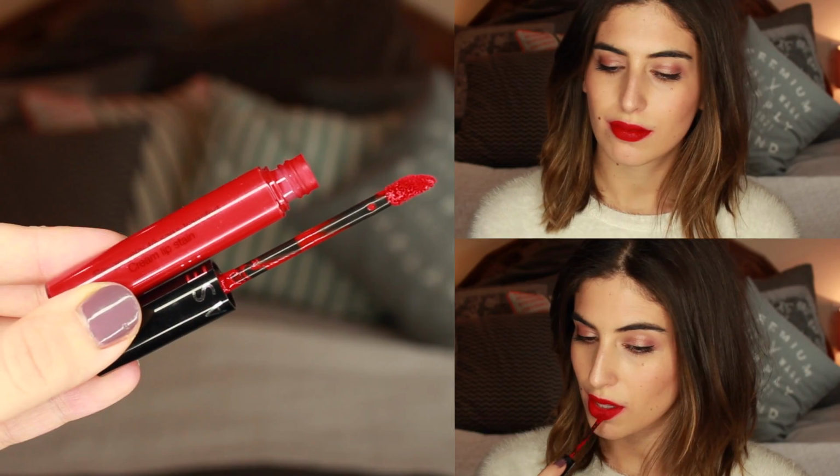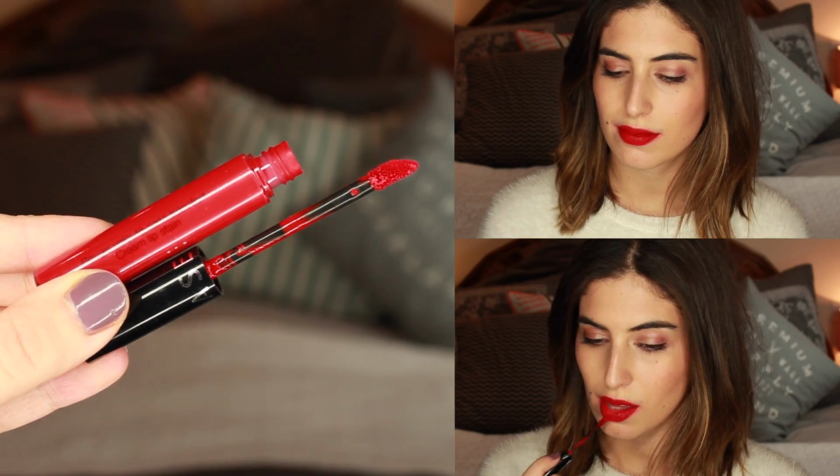The second one is from Sephora and it's one of their cream lip stains. This is in shade 01, which I think is always red, and this is another kind of liquid lipstick formula. This one dries the quickest out of all the lipsticks and it doesn't budge at all. When I made these swatches, you can see some of them are quite smudgy, but this is the Sephora one and it has completely stayed perfect.